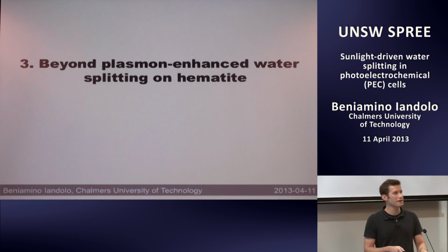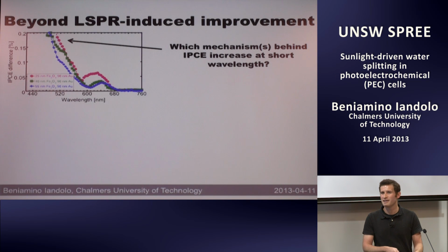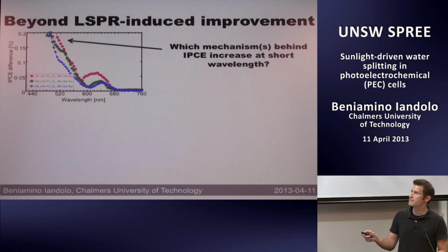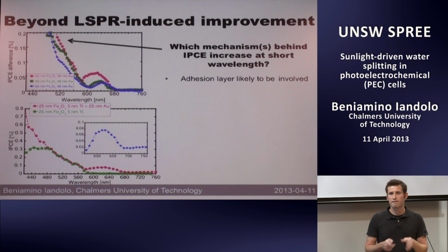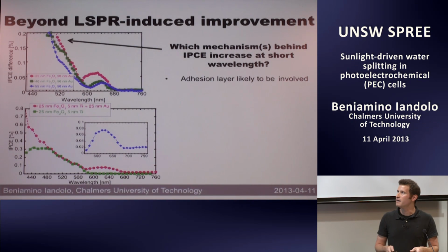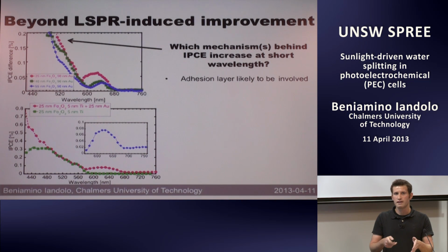Finally, a few words now on beyond plasmon-enhanced water splitting. And this brings me back to the question I left aside before. So when we consider this highest enhancement of efficiency at short wavelength, what is or what are the mechanisms behind? And by just making a very crude experiment where we compare the activity of samples with titanium and gold with a sample with just titanium, we see that the adhesion layer is likely to play at least a role.